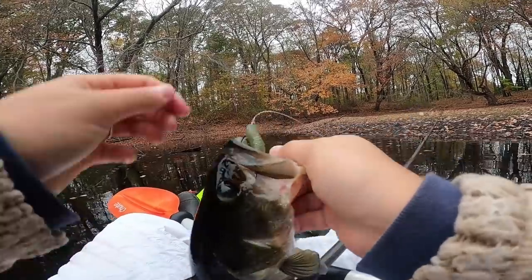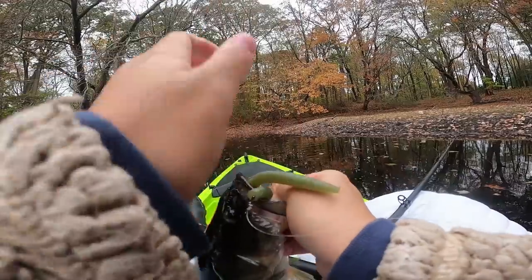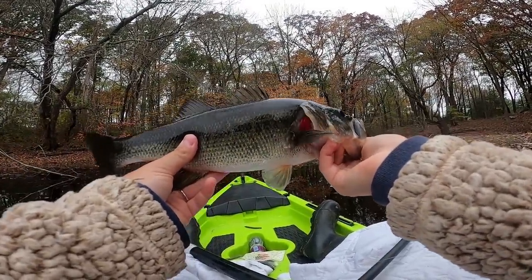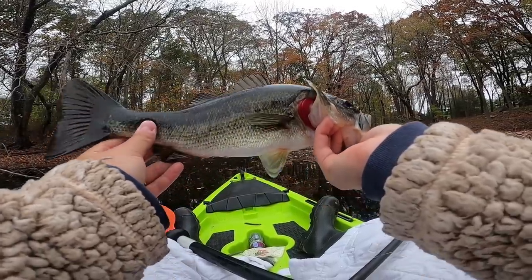I mean, that's all it took was to fish super shallow. That's all it took. That is amazing to see. I am freezing my butt off, and we have a beautiful largemouth bass right here.